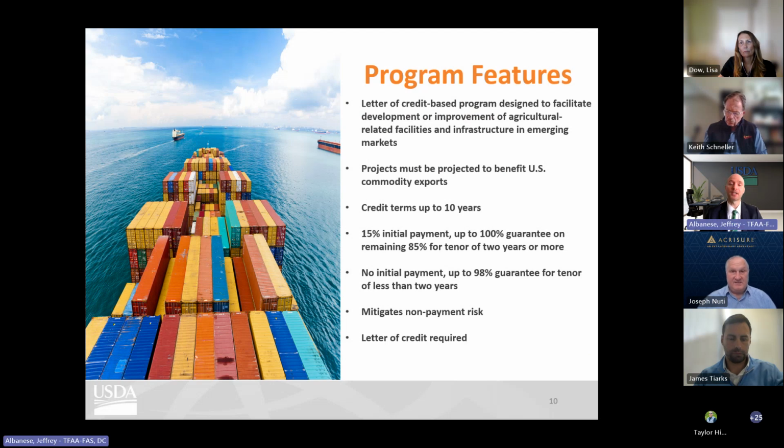But under this program, we can offer credit terms of up to 10 years. And so there's a slight caveat there with our repayment terms. For repayment periods above 2 years, we do require a 15% initial payment, and then we will guarantee 100% of that remaining 85%. With repayment periods of less than 2 years, the program is going to function very similar to GSM 102 in that there's no initial payment, and we will guarantee up to 98% of the value of the transaction. But like the GSM 102 program, we are mitigating foreign bank non-payment risk again under FGP.